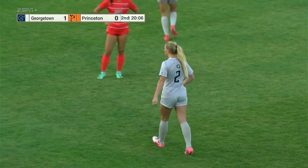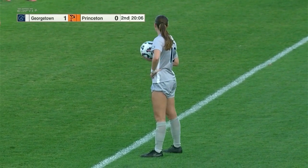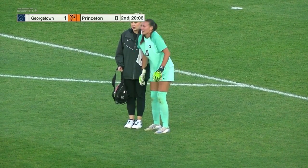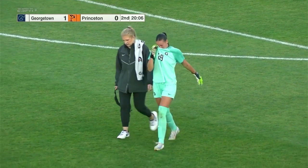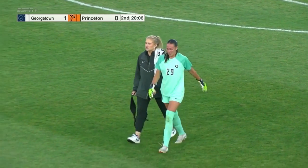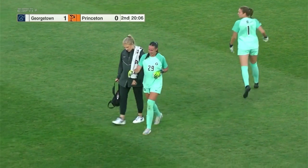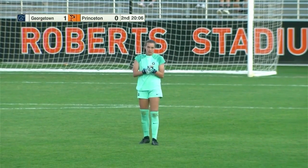Maddie Bozic has come out again to have a look at Karpenko. Hands on her knees just outside of the 18, and still just not right. She's going to have to come out, and Martin is not going to have to come in cold, but will have to re-warm up and reacclimate herself. Got to always stay ready, right?